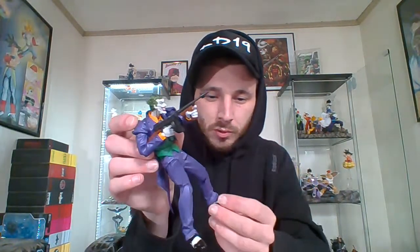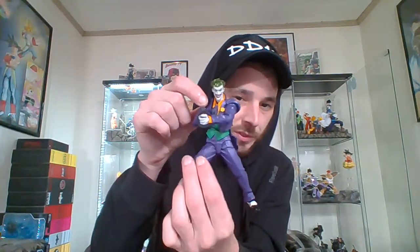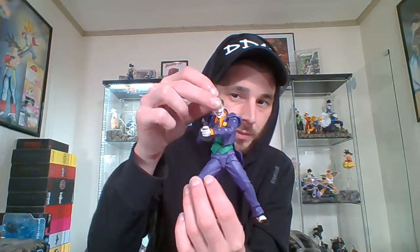The pants look pretty cool, too. I like the way the shoes turned out. I mean, it's a pretty damn cool figure so far. I like it. It's just I feel like the head is a little bit too tiny. But it's definitely a cool figure. If you like Amazing Yamaguchi, you will definitely like that figure. That is going to be one of my next reviews, and the classic Kickstarter McFarlane Spawn.